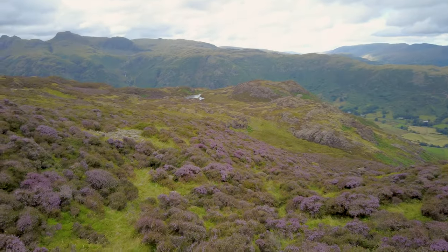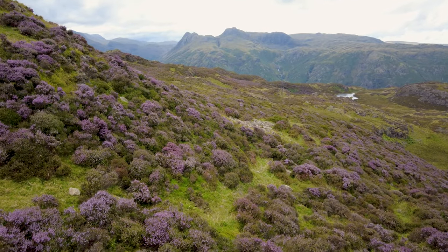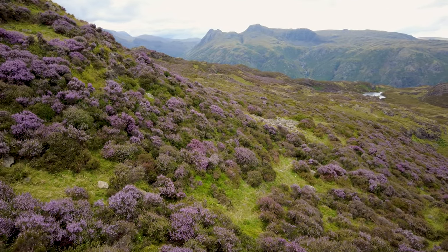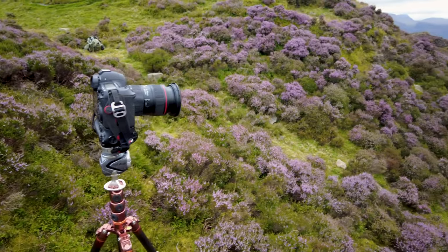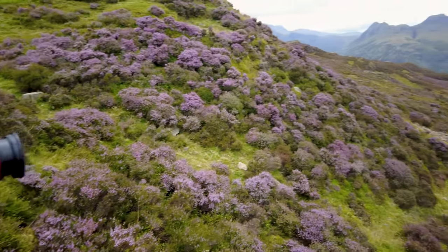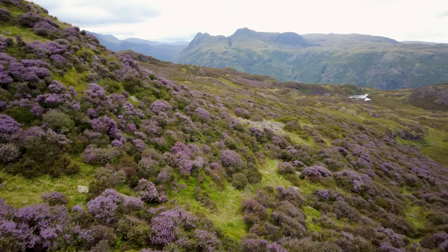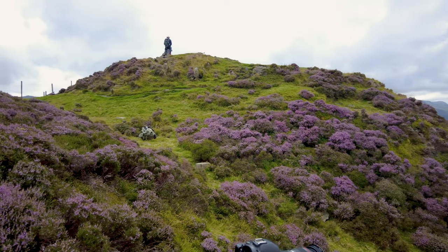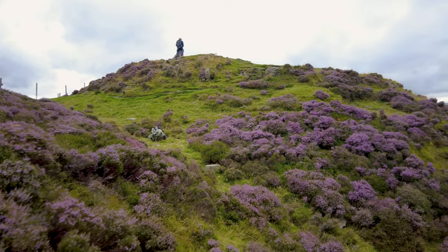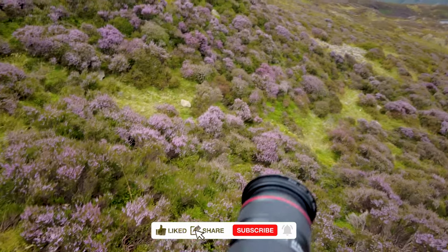Right, well, we've come up with our second composition, and we're looking across the heather just below the top across to the Langdales. I'm just stood by the side of the camera, and the composition isn't that much different to what you can see on the camera. As you can see, if I just spin round, that's where the top is. And if I come, I'll see the camera's there.